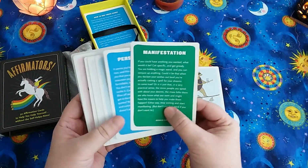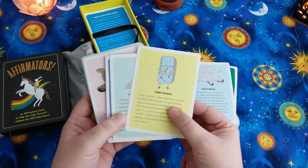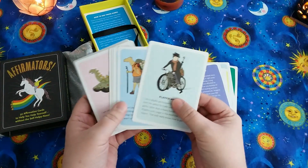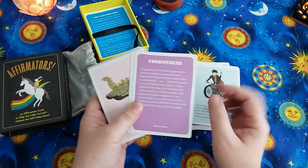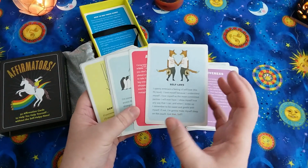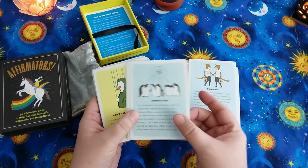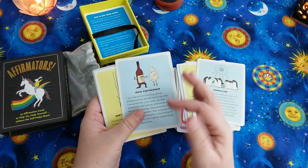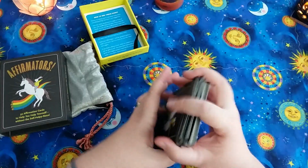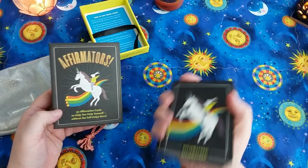These are so great. My sister got me these as part of my 40th birthday present. I'd never even heard of them, but I really enjoy doing daily card pulls with this or pulling them for meditation. I enjoy working with this deck enough that I picked up the Afro Maters journal that has all of these same images in it and then journal prompts for each card, which is super fantastic. They've also come out with a few more decks. There is an Afro Maters at work and I think an Afro Maters relationship. There's a few of them now.